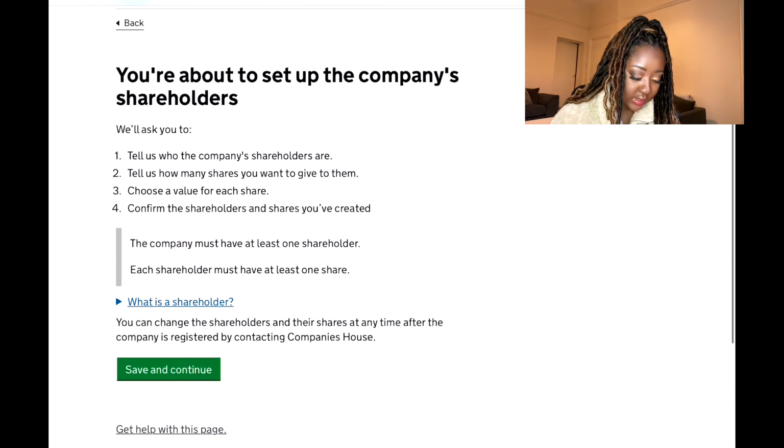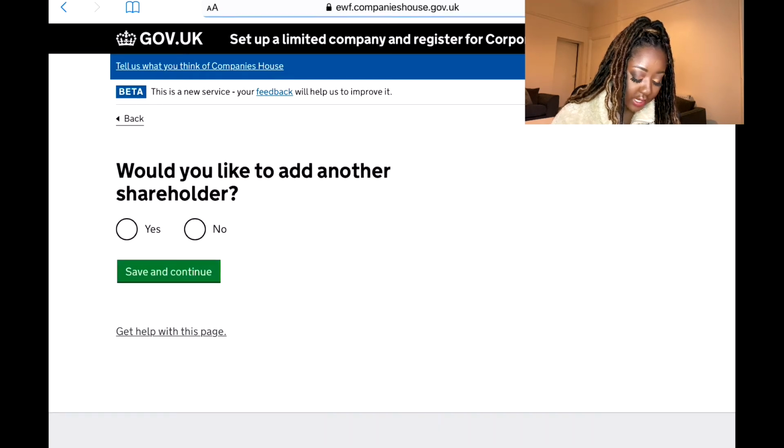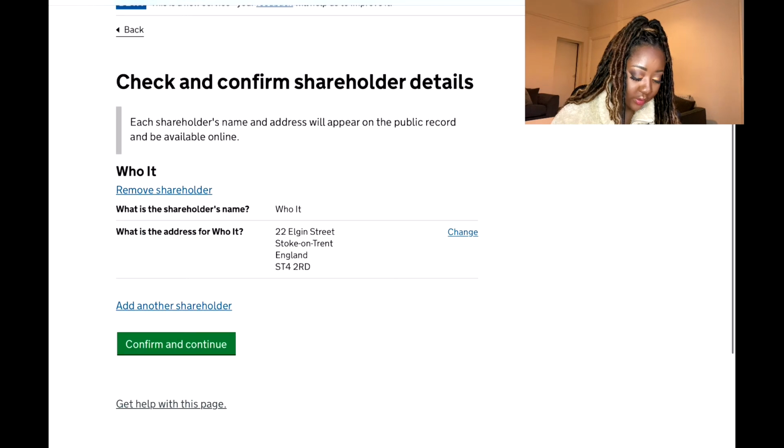They'll ask you to tell us who the company shareholders are, tell you how many shares you want to give to them, choose a value for each share and confirm the shareholders and shares you've created. So save and continue. Is Hewitt a shareholder? Yes, he is. Save and continue. Would you like to add another shareholder? No. If you do, then obviously you click yes. Save and continue.